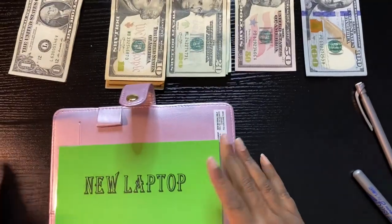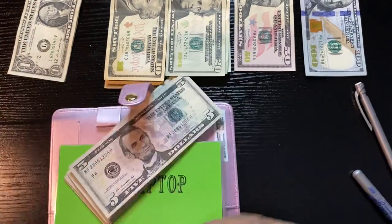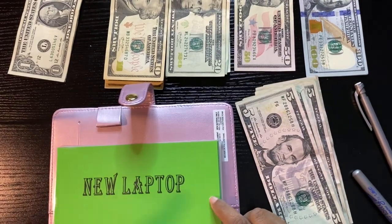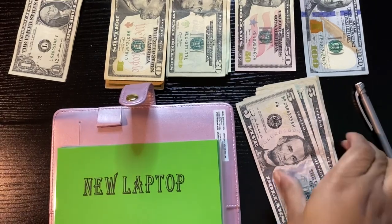New laptop, so this is the tech stuff. This is my tech stuff envelope, my old one. I decided to split it so I can see exactly what I'm saving up for. I need a laptop and I need an iPad. My boyfriend really wants to get my iPad for me, so if he gets it, then whatever I have in iPad is going to go towards the new laptop.